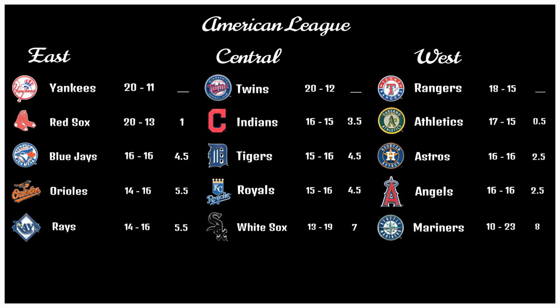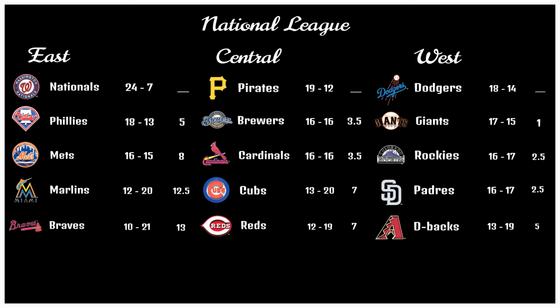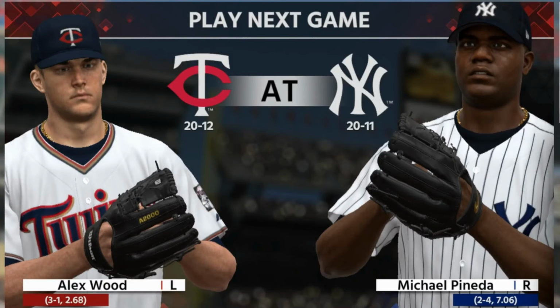The American League standings. At this point in the season, the Yankees a game ahead of the Red Sox in the East, the Twins 3.5 on the Indians in the Central, and the Rangers a half a game over the A's, and the Astros and Angels are 2.5 back in the American League. On to the National League now. The Washington Nationals 24-7, a 5-game lead over the Phillies, who are 18-13. The Pirates 3.5 games over the Brewers and the Cardinals. The defending champion Cubs are back there 7 games at 13-20, not off to a good start, and the Dodgers have a 1-game lead in the National League West.